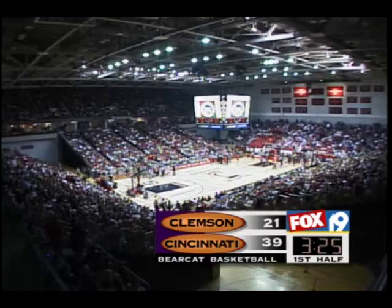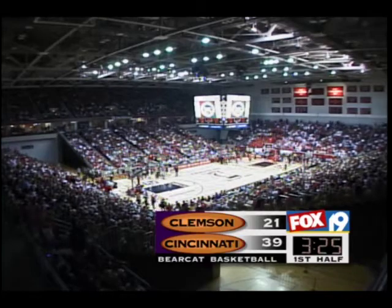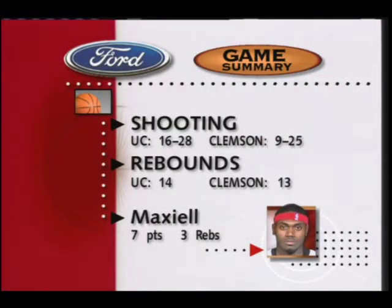39-21. Take a look at our four-game summary. A game right now dominated by the University of Cincinnati. It is the shooting of the Bearcats that's been most impressive. And those are pretty normal numbers for J-Max: 7 points, 3 boards. We'll start collecting some more here.